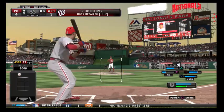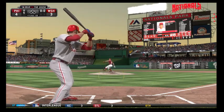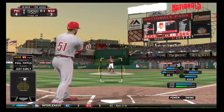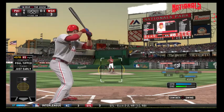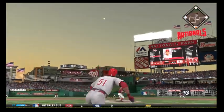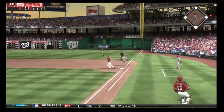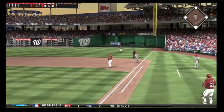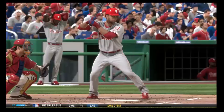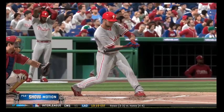Carlos Ruiz will stand in to lead things off here in the Philadelphia 6th. Fouled back. Oh, didn't mean to do it, and it's looped back toward the mound. Throw won't be in time as he reaches it first. Well, sometimes it's better to be lucky than good. He didn't even want to swing at this pitch. You see him try to hold up, but it winds up working out for him.